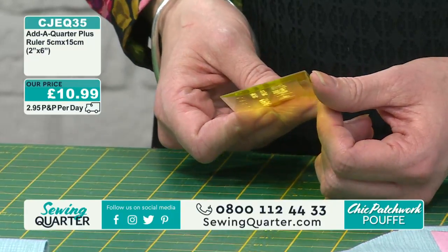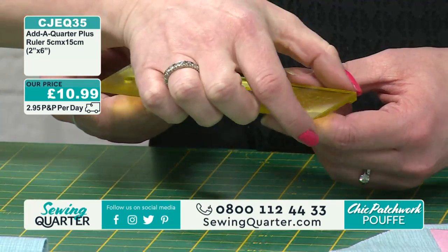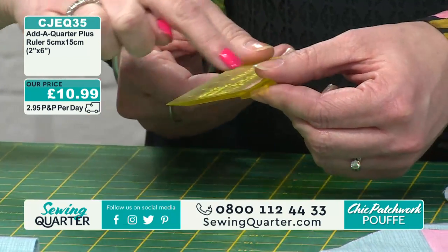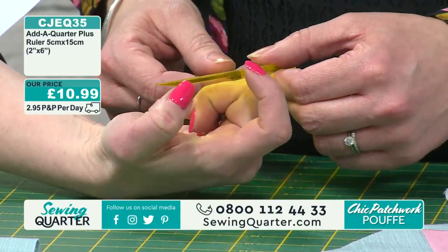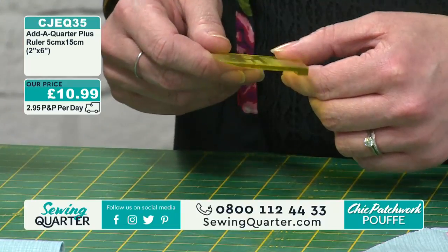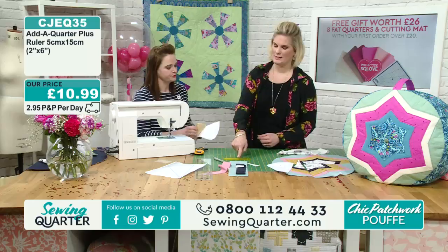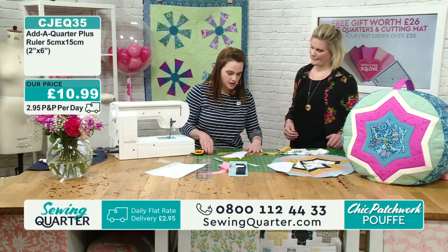And so don't be frightened of the add a quarter plus. The plus just means that the depth of the ruler is longer. Oh, so you're not adding some more. Some rulers are here, but this one's a bit wider. It just gives you a bit more to hold when you're doing it. So don't be worried about the plus that you're buying. That's the plus size bit. Yeah. So show you again.